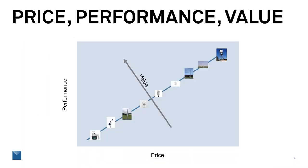But the first thing I want to introduce is this graph that I made up that has performance of the weather station or the weather monitoring solution on the y-axis and has price on the x-axis. And I've plotted just a linear plot here, and we all know that this is not 100% true, but just for the sake of argument, let's say that you get what you pay for typically, okay, that the price versus performance continuum is kind of a straight line.